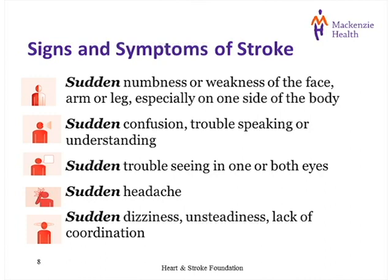Then you can have problems with seeing in either one eye or both eyes. So it could be that one eye has no vision, or a very common one with stroke is if you have both sides, the same side on both eyes not working. So the left side of both eyes does not see, or conversely, the right side of both eyes does not see.